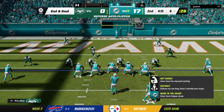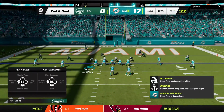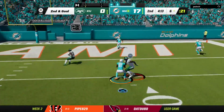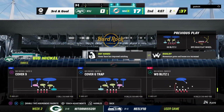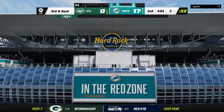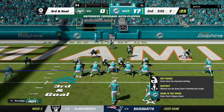Two of their 3 red zone trips so far they've come up empty on. They'll look to reverse that trend on second and goal. Quick hitter here, it's complete. And he's able to break out of one tackle, but then quickly brought down. That time the completion goes for 4 yards, and we're set up with a 3rd and goal. 2 minutes gone by, second quarter.